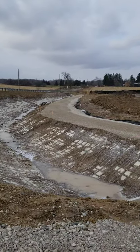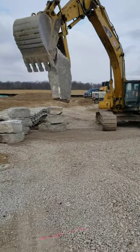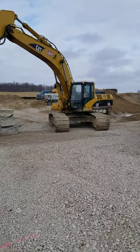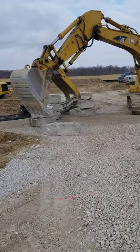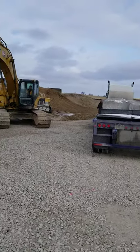The access road here goes all the way down to the end, and then it comes all the way back up to here. And then we got our excavator operator. This time I'm not doing it, we got another guy doing it. So it looks really good.